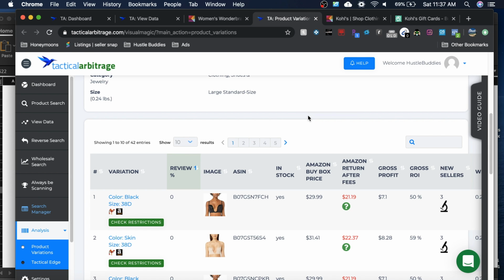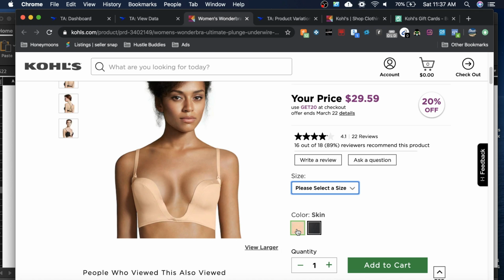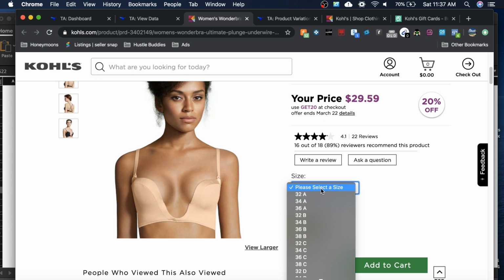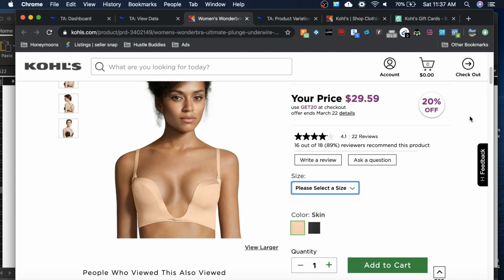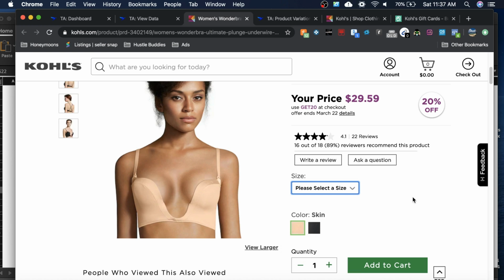Awesome. I will probably go through and get a couple different ones. It looks like there's only 2 different colors in this. I would probably get one of a number of different sizes. I don't like to go too deep on any one specific size or color, just in case that specific color or size doesn't sell too well. So I would get like one 32A, one 34A, one 34C, whatever. I just get a hodgepodge of them and put them together.